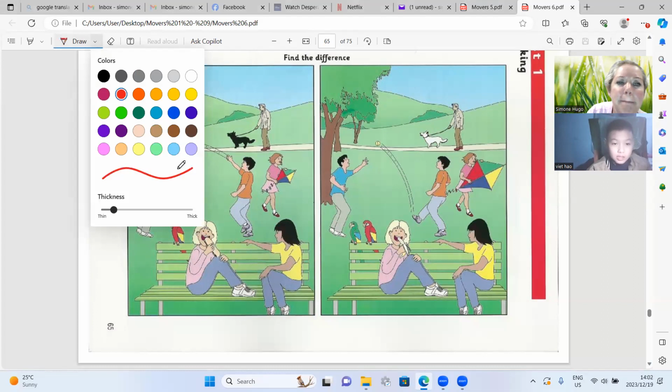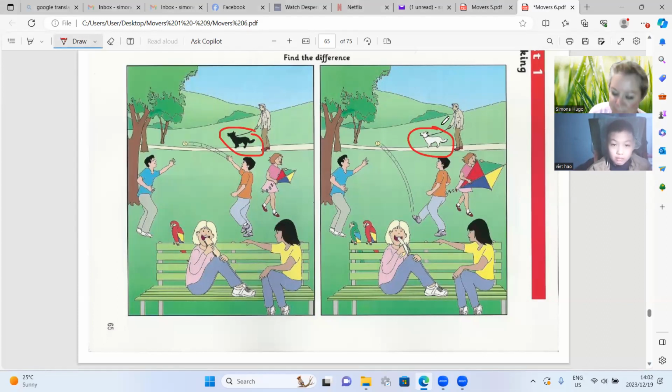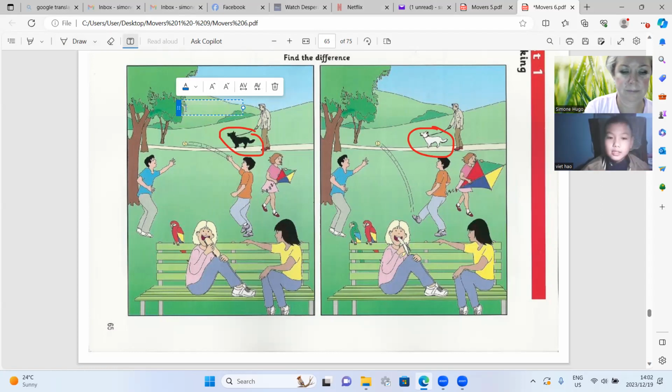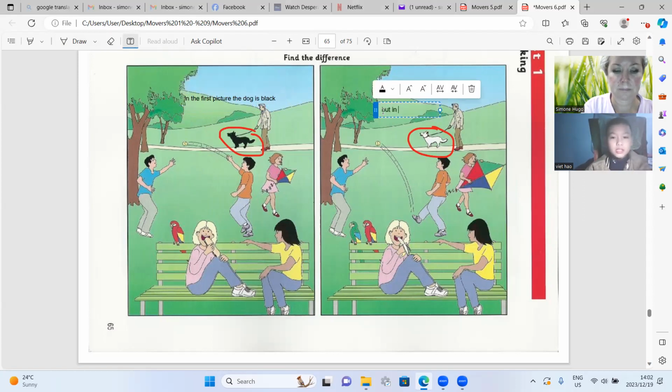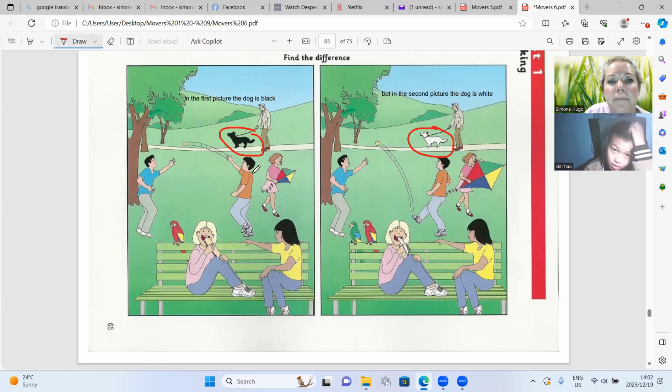Tell me. In the first picture, the dog is black, but in the second picture, the dog is white. Okay.